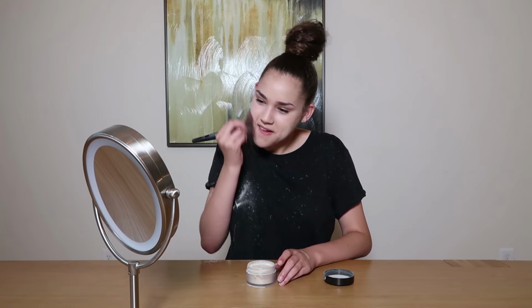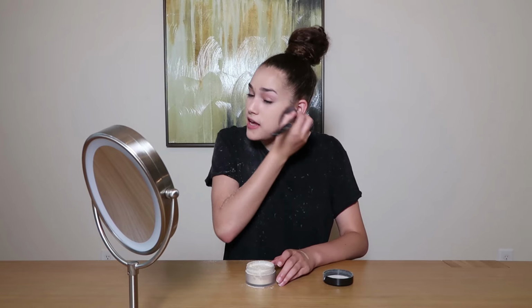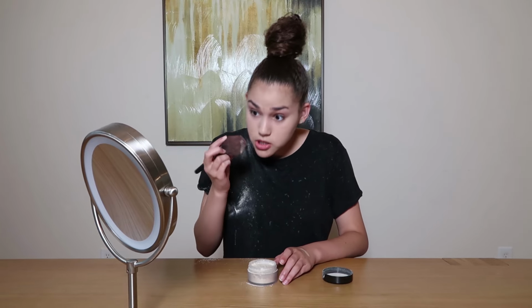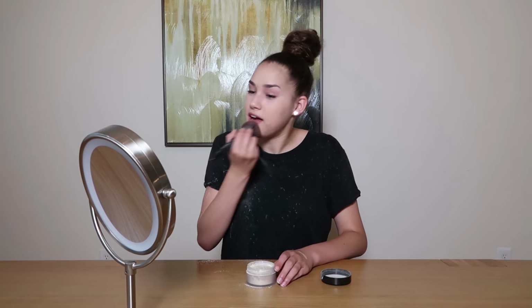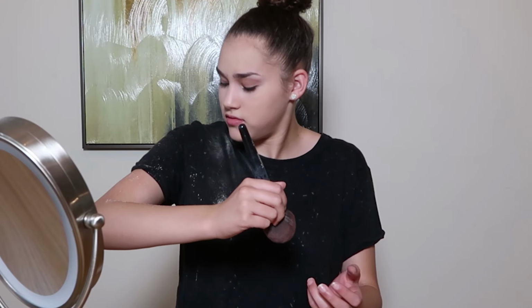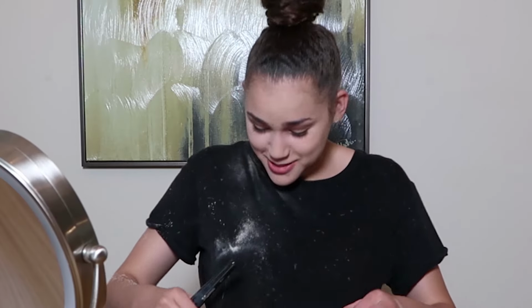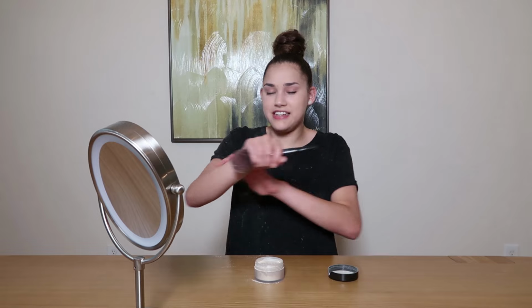And I just use a little with a big fluffy brush. And I just go like, oh my gosh. I just blend it all over. And this helps if you get shiny throughout the day, you just put a little bit of this on. And make sure you put it under your eyes so that it won't crease. I think I already said crease like five times. Oh my gosh, I just scooped all over myself. All right, just ignore that.